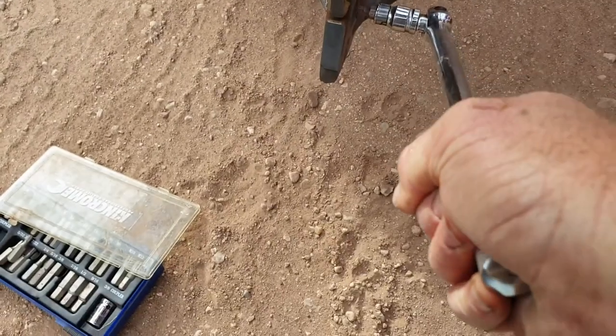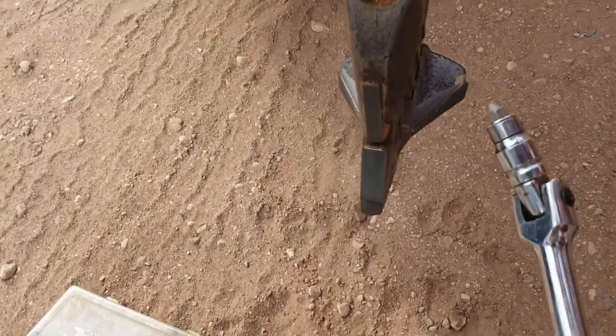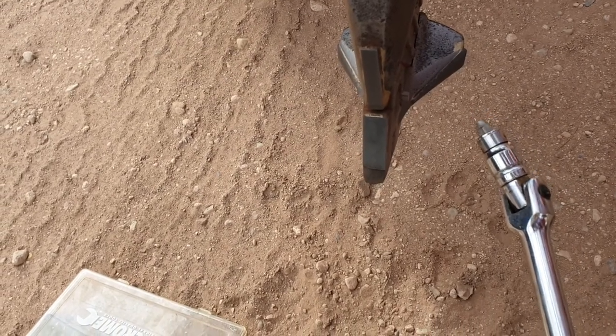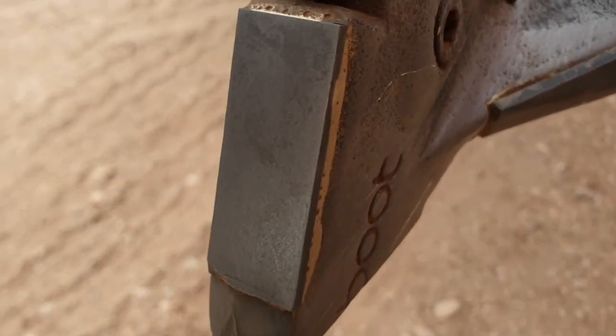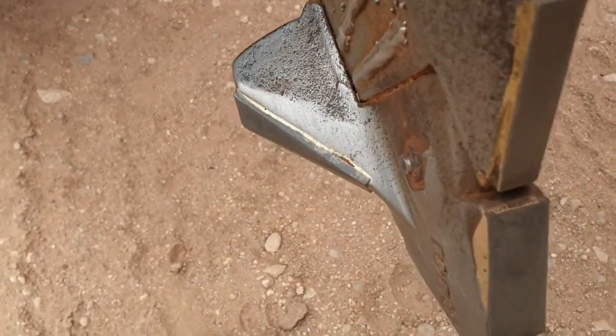Here goes. And we broke the bloody thing. My God. Wow. With that breaking and with how hard and the small size of what that is, I think the only way is to drill it out. Now I just got to find whether I've actually got another one.